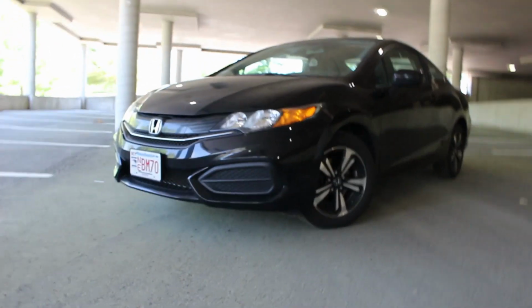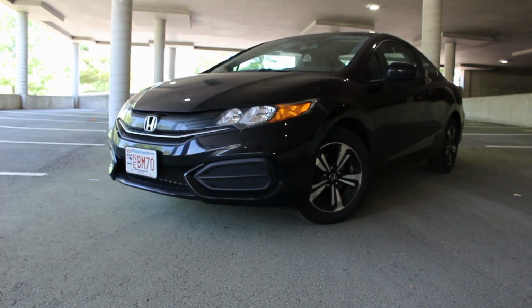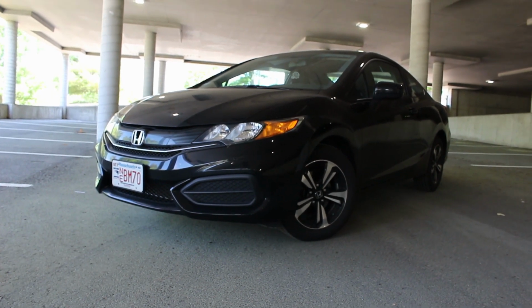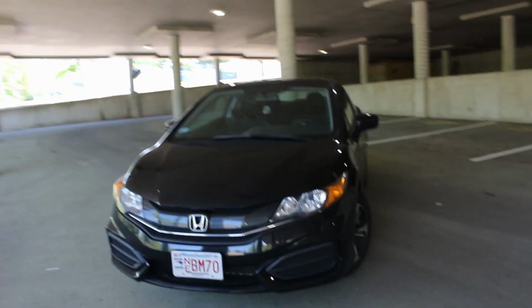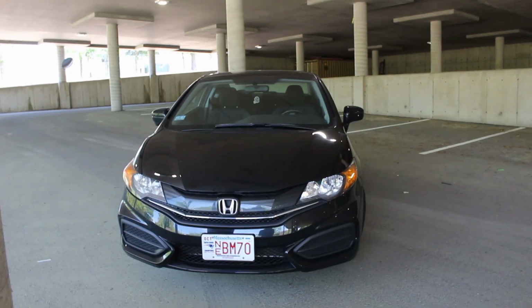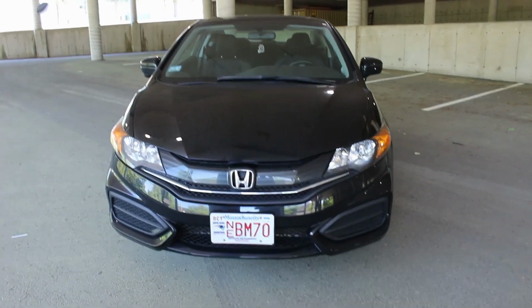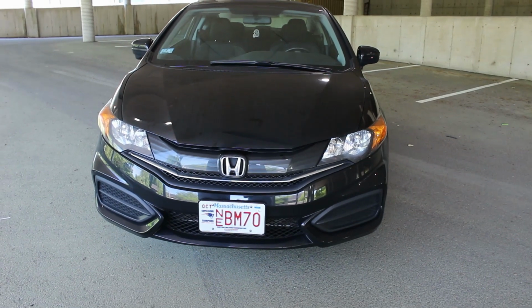Alright, so one of the first things I learned about this car was that you need to look at it from a certain angle to actually like it. So from this angle right here, it looks decent, but then as we move a little bit closer to the front, it looks less decent. It's not to say that it's a bad looking car.